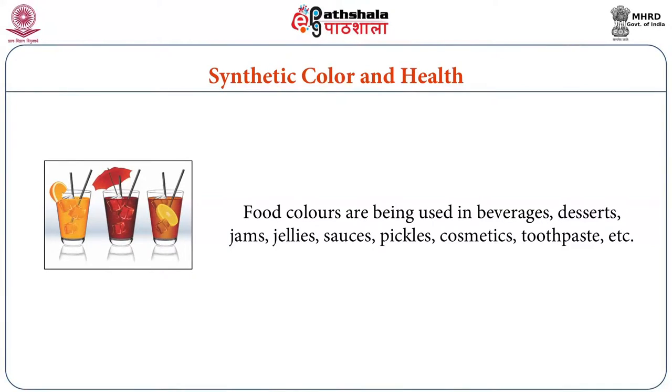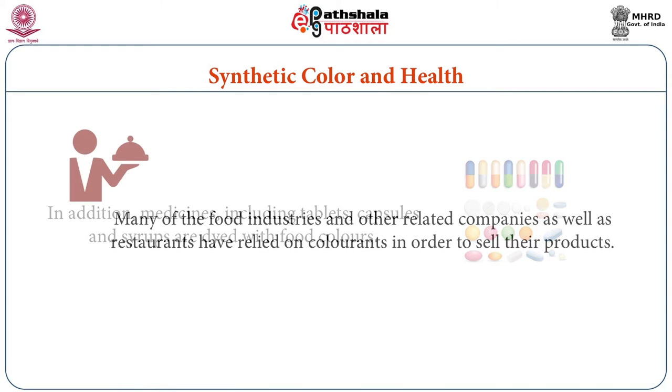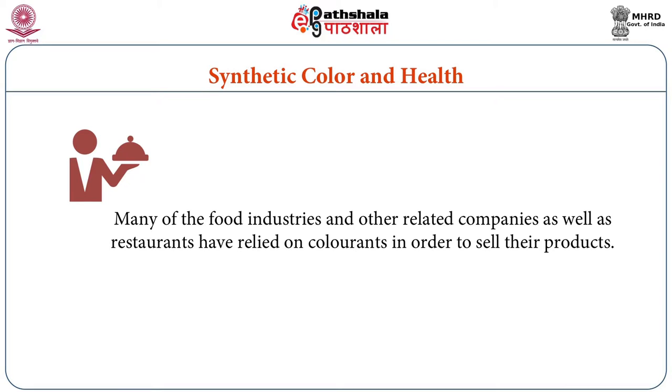Next is synthetic color and health. Food colors are being used in beverages, desserts, jams, jellies, sausages, pickles, cosmetics, toothpaste, and many products. In addition, medicines including tablets, capsules and syrups are also dyed with some food colors. Many of the food industries and other related companies, as well as restaurants, have relied on colorants in order to sell their products.